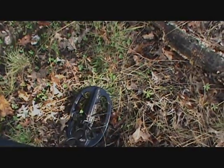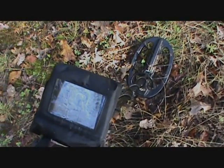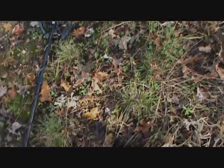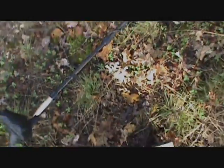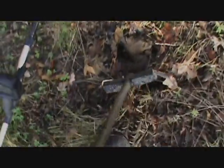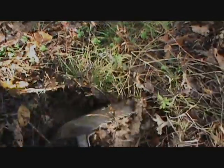'70s, '80s. It's 2 inches deep. So let me put this detector down and we're gonna see if we can dig this. It might be a beer can or something. I mean, I've detected here a lot, kinda. But who knows, it could be a silver quarter, silver dime or something. Let's see where it's at.